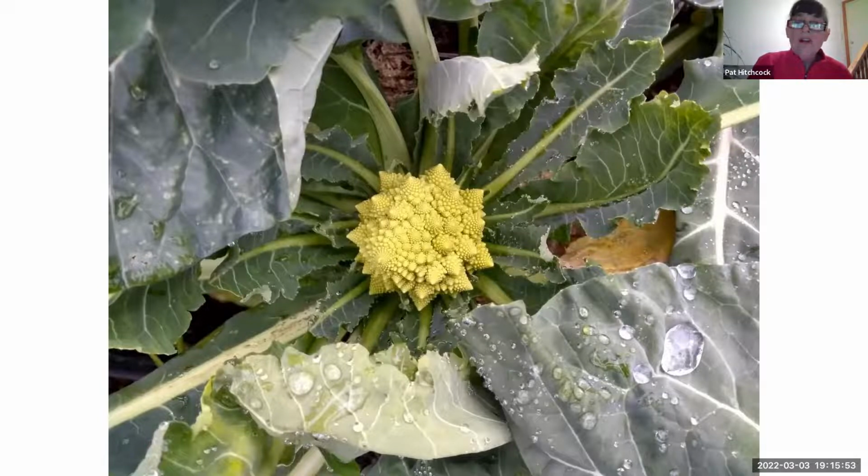The spring crop in my garden and for most of us was pretty much ready to harvest all around the same time. I had 3 weeks of cauliflower from something like 18 plants, which is a lot of cauliflower to eat for 2 people.